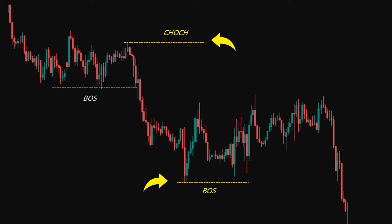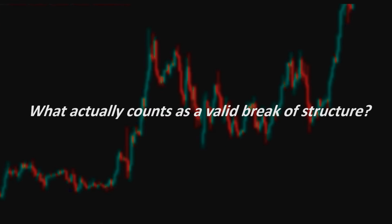Only then does breaking below that swing low carry real meaning. It may signal a potential trend reversal. Now, let's talk about something really important. What actually counts as a valid break of structure?